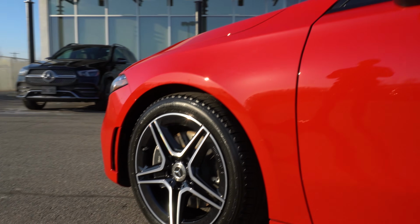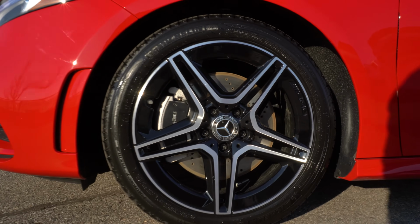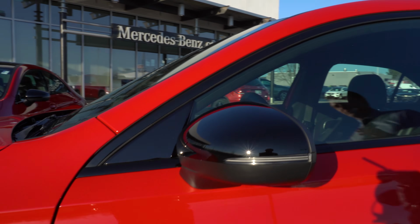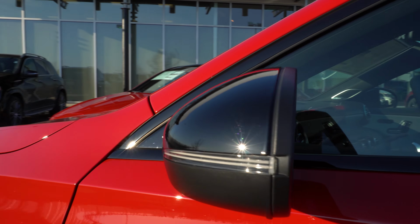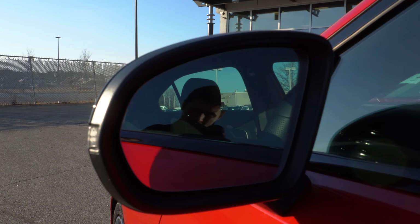Moving around to the side of the A-Class here, we'll take a look at the 18-inch AMG 5-spoke rims. Moving back to the side view mirror, you'll see that side view mirror is auto folding, auto dimming, and if you look in the bottom corner there, you'll see a little triangle. That's going to light up red when a vehicle's in your blind spot.